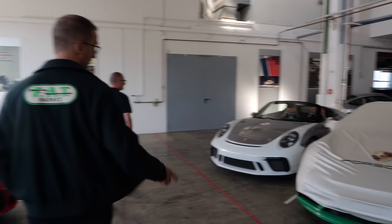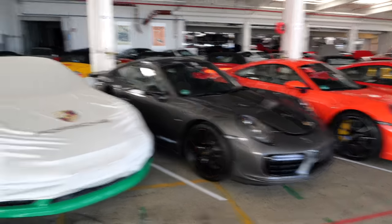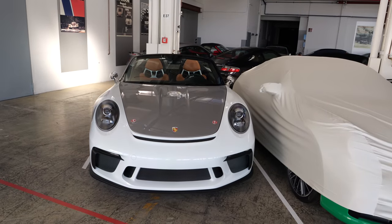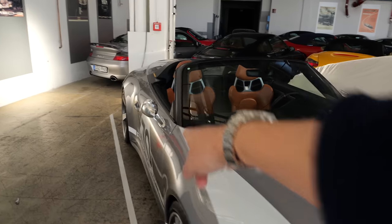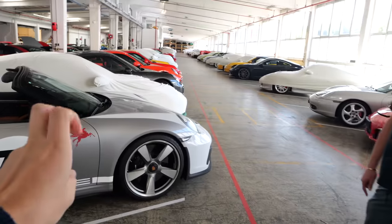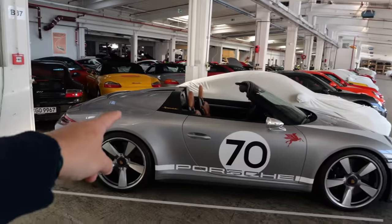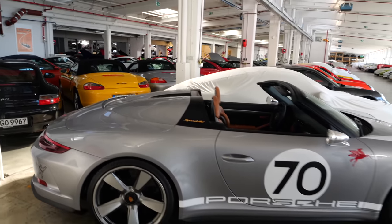Grey one. Looks quite smart. Works very well in grey. It's Turbo Exclusive series. That is a Speedster. I was going to say it must be a concept because it has the fuel filler in the center and then the special wing mirrors. And a lot of this ended up being the Heritage Design Pack, didn't it? Correct. But it does look a bit different. It almost looks like the body is lower as well, but maybe I got that wrong.